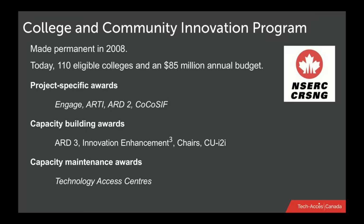Mind the cabling. Right, so CCI was created in 2008, and it was the first time there'd been a program specifically for the community colleges in the country to conduct applied research in the service of solving industry challenges. Over the years, it's evolved, and as of today, there are 110 eligible colleges from coast to coast, and the program has an $85 million annual budget. Within that program, and it's the only of its kind in the tri-councils at the federal level, there are 11 sub-initiatives, but they're really broken down into three main categories.